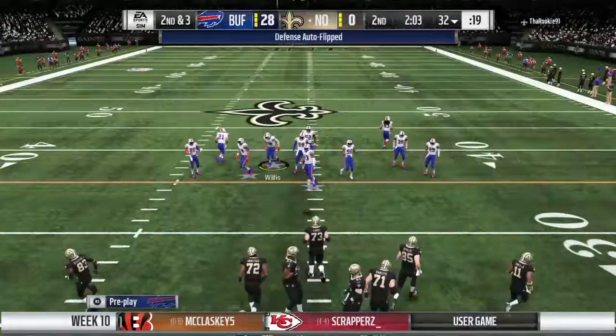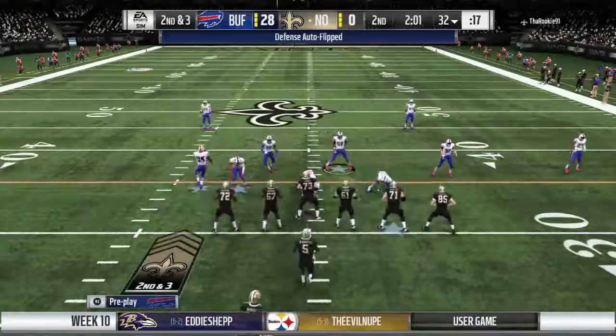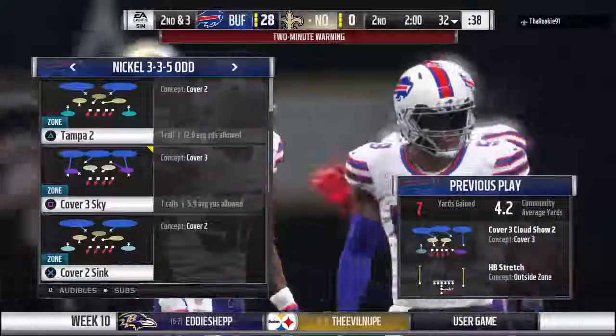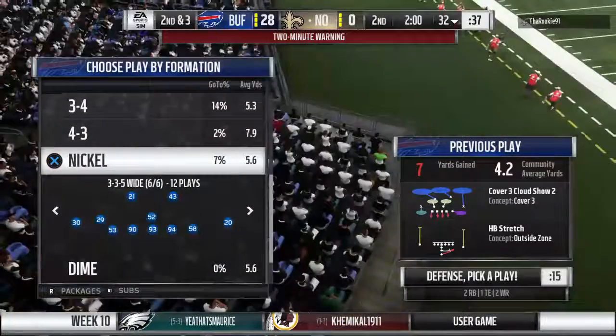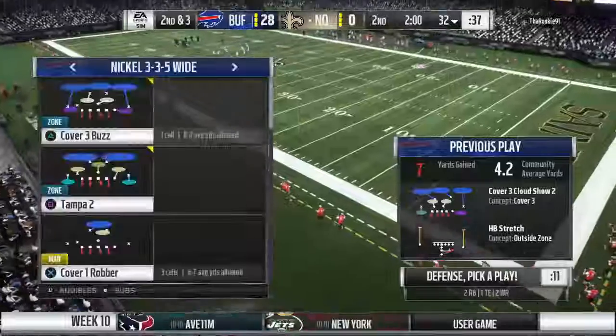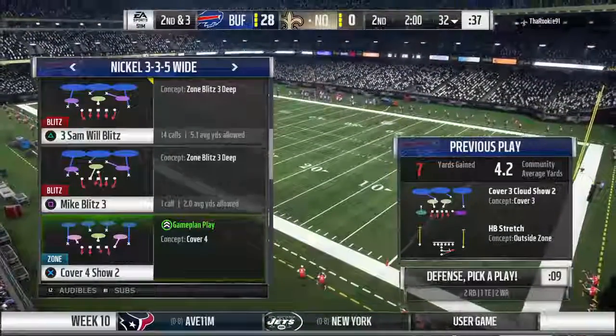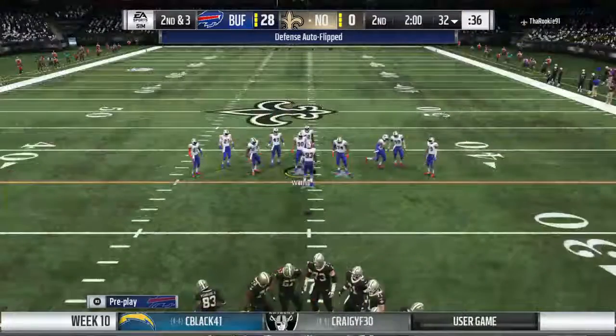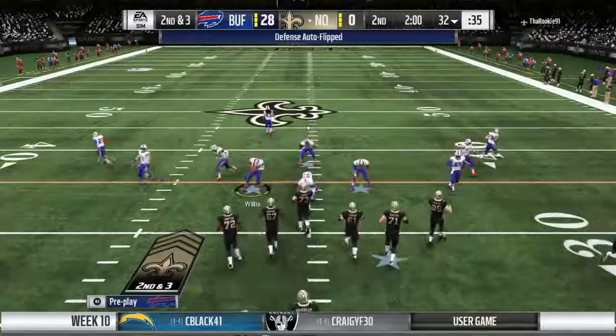They don't need to run another play here before the 2-minute warning. Let's see if they do it anyway. 2 minutes remain here in the first half. We're back to New Orleans after this. They'll operate from the 32-yard line here, 2nd and 3.